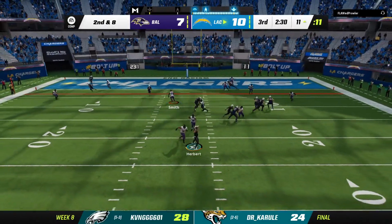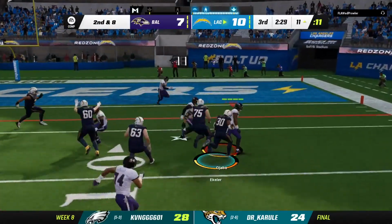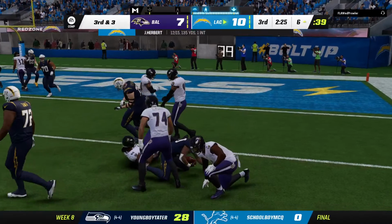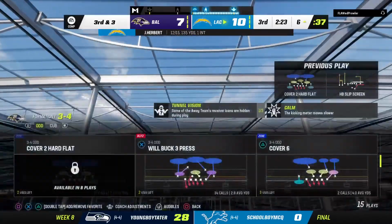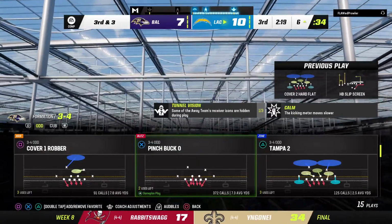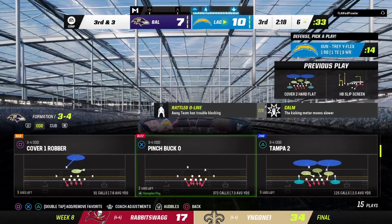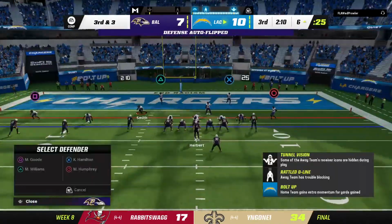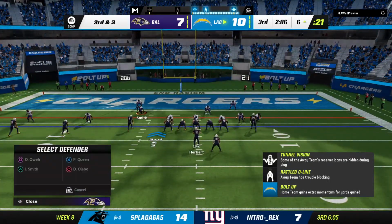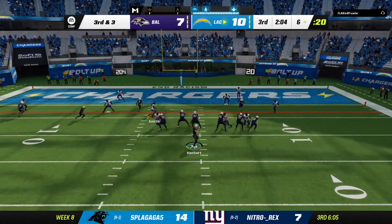Back to throw here, Herbert. That's into the hands of Eckler. And he's going to be brought down just shy of the 5 at the 6. The result, only 4 yards there on the play. And now we've got a 3rd and 3. Boy, that was certainly well read defensively. And the key to any screen play is space to work. And there was none to be found there. And they tackled him for just a short gain.